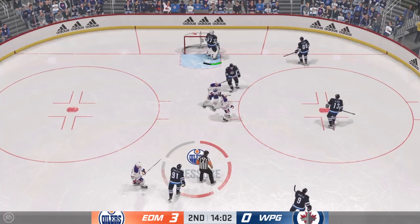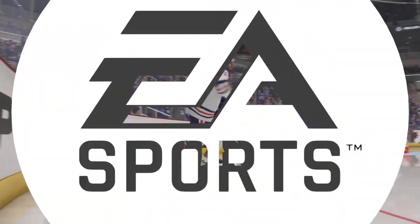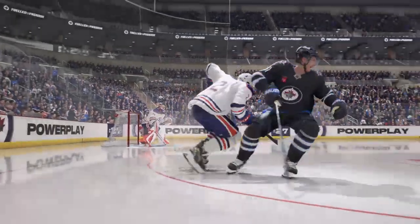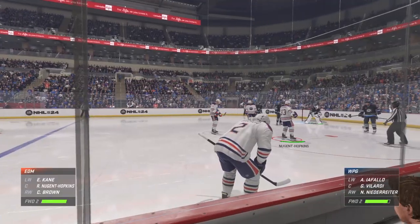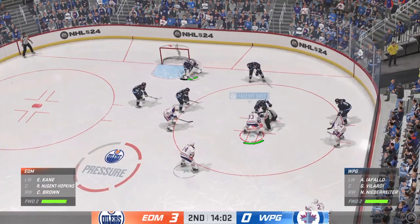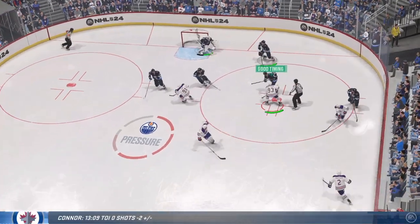This power play unit was stagnant, James. They didn't create any offense. They didn't get any pucks to the net, and there are really no chances. Edmonton's had the better scoring opportunities and lots of them, which is why they lead in a big way here in the second. The Jets win the draw.